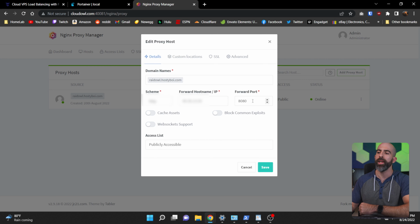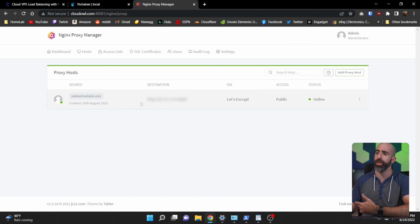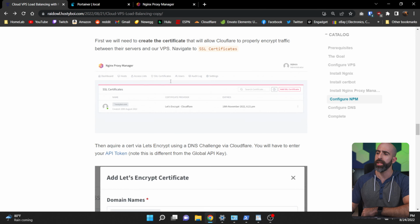It's hosted on port 8080. This will be different depending on what service you're hosting. You'll just type in the IP and the port. This is my VPS IP address. I tried it with localhost since we're on the same server, but it didn't really like that. So I just used the actual VPS IP address. And that's it. Save.